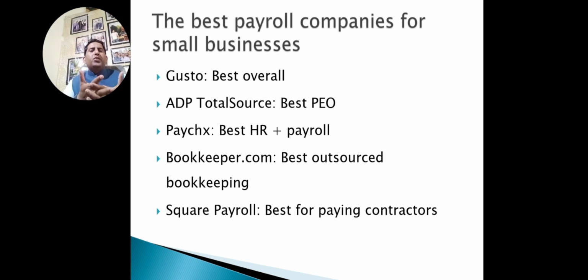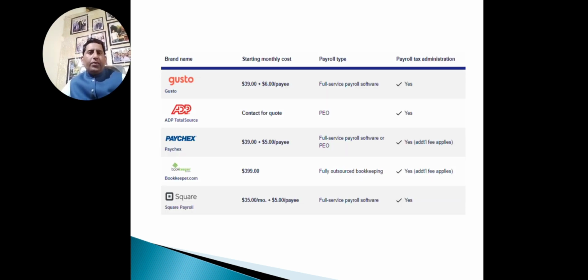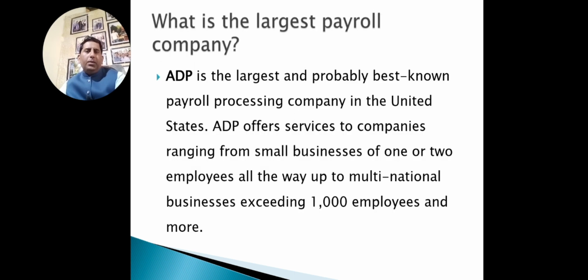The best payroll companies for small businesses are Gusto, ADP and Paychex, and bookkeepers and Square Payroll. Square Payroll is best for paying contractors, and the best outsourced company is the bookkeeper. For HR plus payroll it is Paychex, ADP TotalSource is the best PEO, and Gusto is best overall. So this is the screen in front of you, where you can see all the shares and many other things about Gusto and ADP.